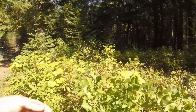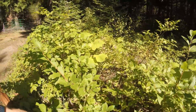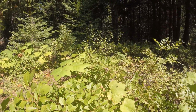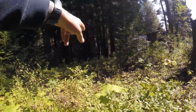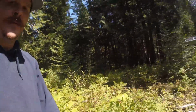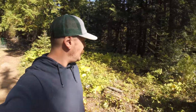This is a good example here. This is a fairly good sized huckleberry bush. I'd like to see, here's a pretty good sized one too. I'd like to see this fill out with huckleberries, because this is all little huckleberries all through here. So I'd like to see it fill out with bigger ones like this. Only a couple of my neighbors have these, so we're pretty lucky to have them.